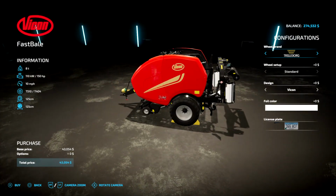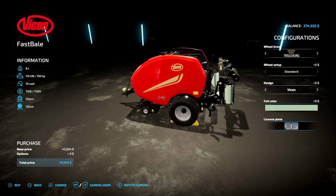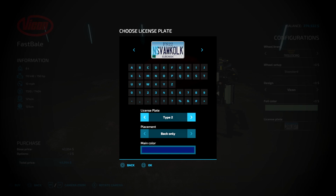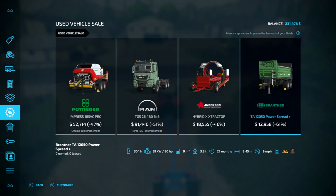And for that price, it's not the one I like, but it is one that I think we're going to buy. Okay, so foil color. I like a little different foil color. Do I want that? I don't really like that. Let's do green. Color of money. That sounds good. I thought it always changed them to the ones you had on your other vehicle, but I guess not. Hey, there we go. Main color blue. That is just fine. So let's buy it. Yes, there we go.